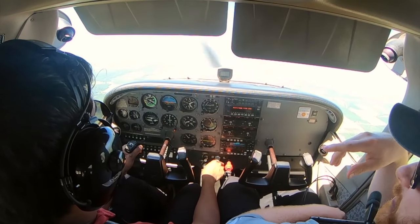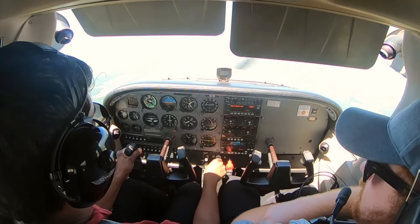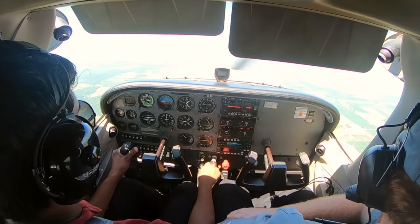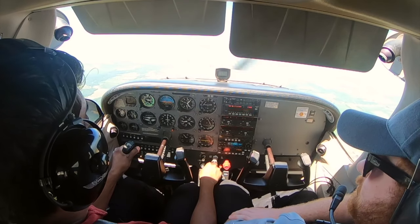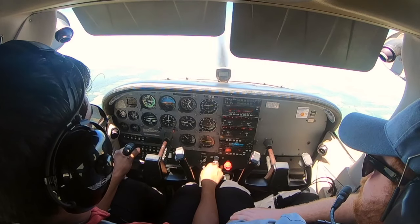I can feel that the airspeed is... hey, we need to do stalls, right? Can we put it to full reach? That's fine. Okay, it's going to be safe. We're going to reach 55 knots.